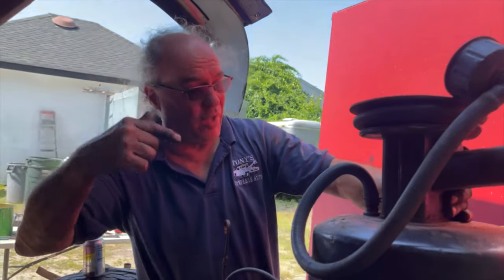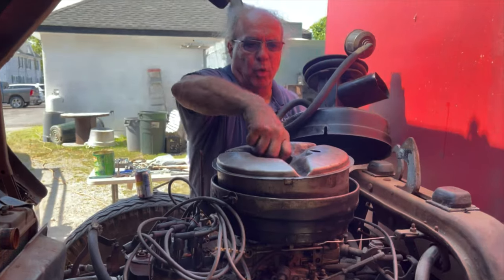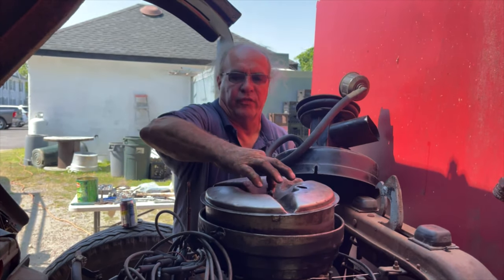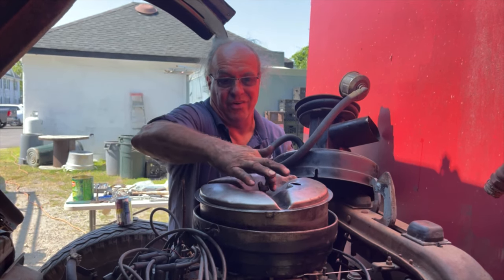That's for sure. 235 horsepower engine, but they were sucking air from there. I think it's a 65. You take this off, look, it's got the old oil. You put oil in here, and they use oil for a filter. Old school, bro. You don't have this anymore, ever.